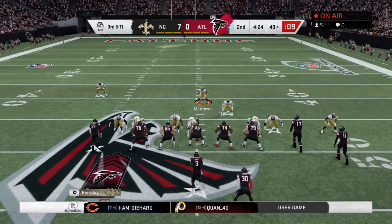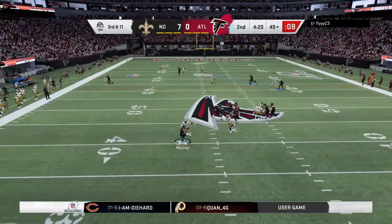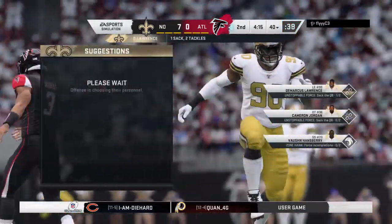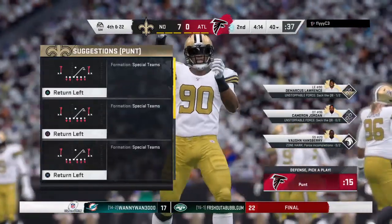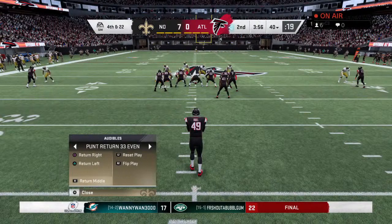I got it. Mike 51. Mike 51. From the gun on third down, Murray. And he's taken down here by the Saints. Lawrence able to get him down for a loss of 11. And it brings up fourth down.